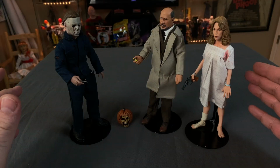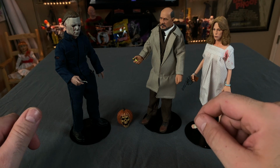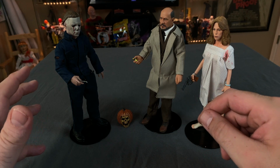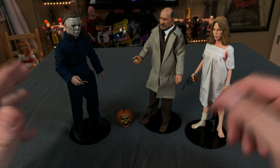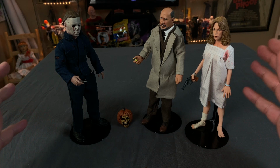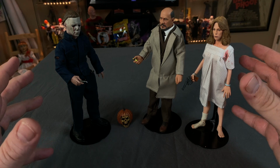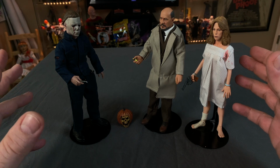Okay, I got them all posed up how I'm going to have them. Loomis with the lighter, Laurie with the gun, and then of course added Michael here to the mix because they just look so great together. I really like this trio of figures, and I think NECA has done a good job of bringing them all together and giving us a full set.